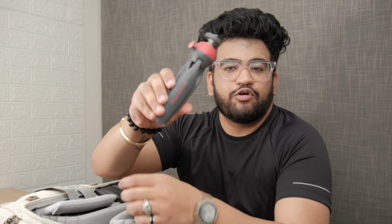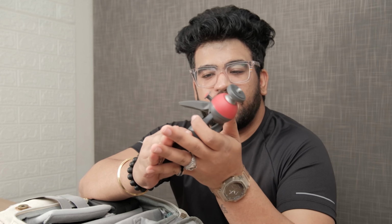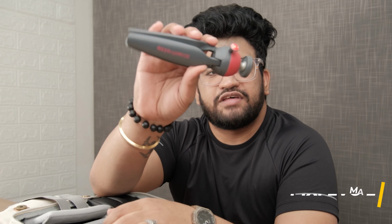On the very first, I have a small tripod with me, and this is a tripod that I use to take photos and record videos using my mobile phone. This is by Manfrotto and it has been a really good tripod. It is with me for so many years and it has served me really well.